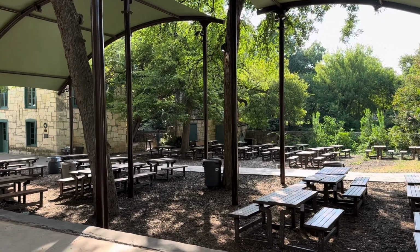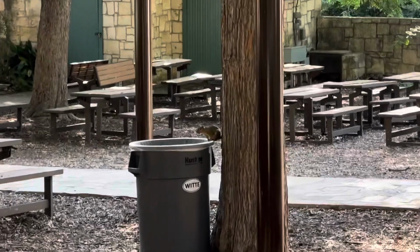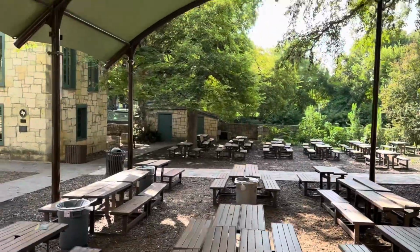It's a squirrel. They're scared of the squirrel. Yeah, they got scared of that squirrel on that trash can. They called it a rat. It's a squirrel. This is all new since the last time we came here.